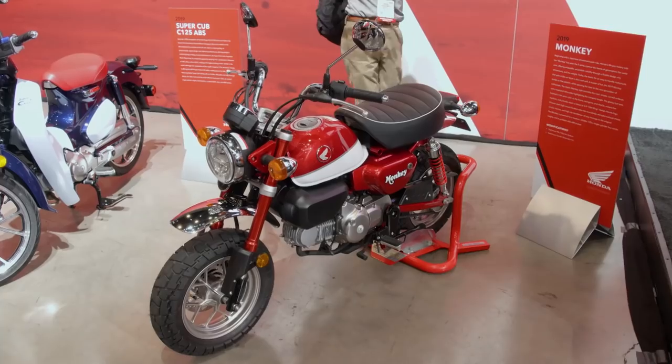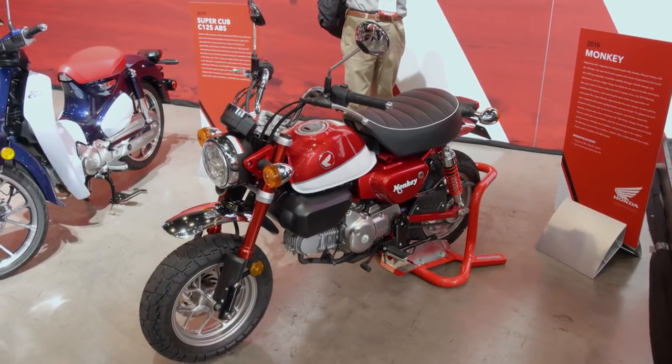Alex, is there anything that you want to buy here at the SEMA show? For the limited time I've been here, there is one thing that caught my eye. It's the 2019 Honda Monkey. Yes! Thank you so much for spending some time with us today. We know you're a busy man here around SEMA. My pleasure, Katie. Thank you.